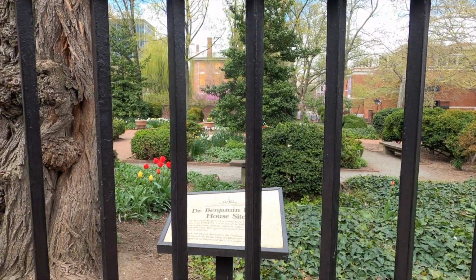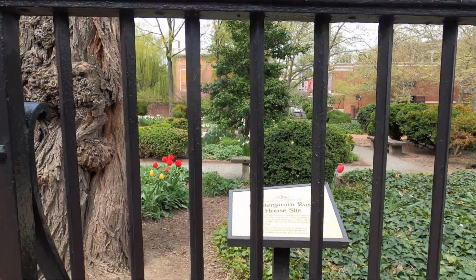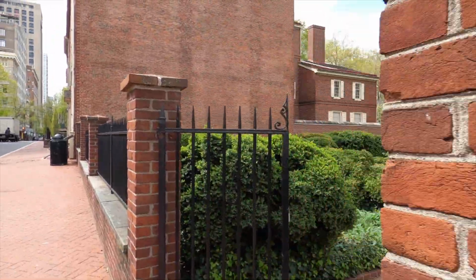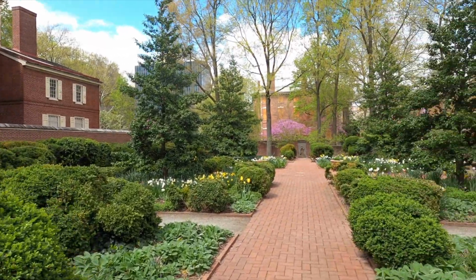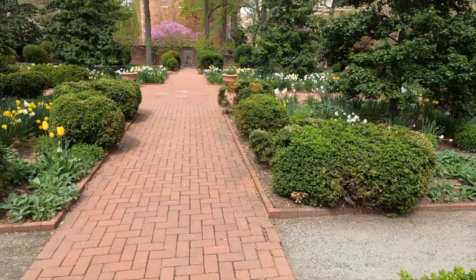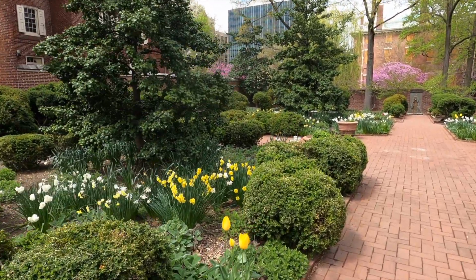And this is the site of the home of Benjamin Rush, signer of the Declaration of Independence and a delegate to the Continental Congress. Looks like they've got a little garden set up.